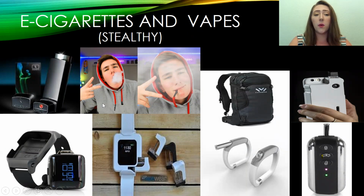We also see hoodies and sweatshirts now being turned into vaping devices, as you see through the drawstrings. It actually is a device there. This backpack, phone case, there's a lot of devices out there that are meant to look like day-to-day things, just because I truly think that these companies are marketing towards our youth. I always say, if you're an adult and this is legal for you, there's no need to really be hiding it to this extent. So for example, you're seeing these smartwatches, those are becoming a little more common.